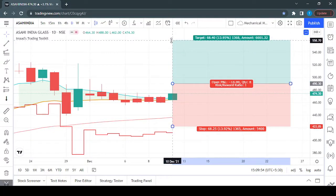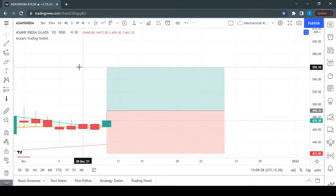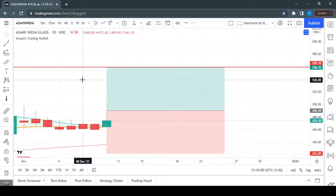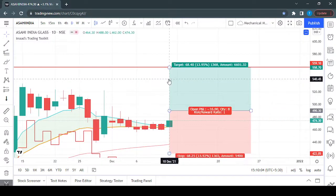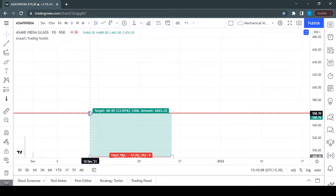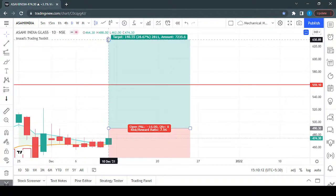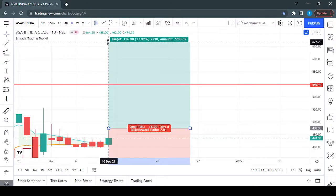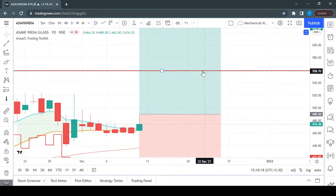And a basic 1:1 on this will be 558. We could see higher levels after it breaks out of its new all-time high. So I think the next level should be a 1:2. So you can decide when you want to exit this trade after the 1:1 is achieved. But 1:1 also you need to be quite careful.